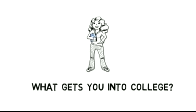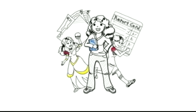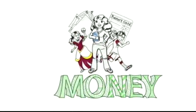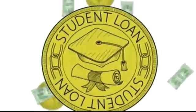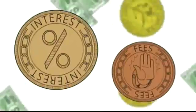What gets you into college? Good SAT scores? High GPA? Lots of extracurriculars? Sure, but what you really need is money. If you don't have the cash, you'll need a loan. And we mean huge student loans, because the cost of college has risen 1,000% in the last 30 years. This means big money for the banks that collect fees and interest.